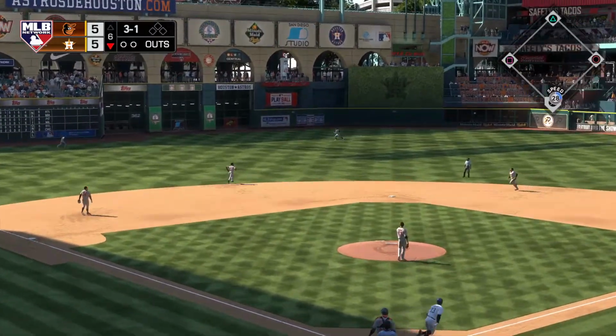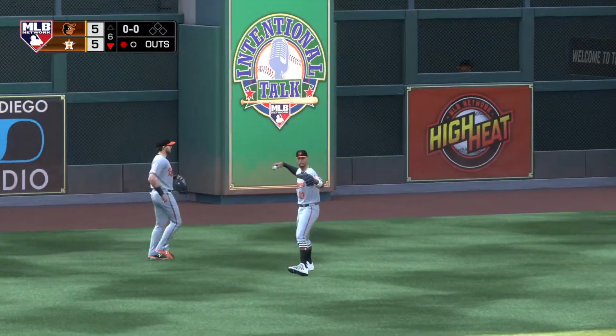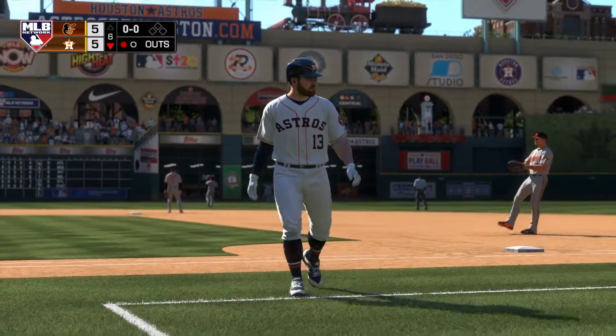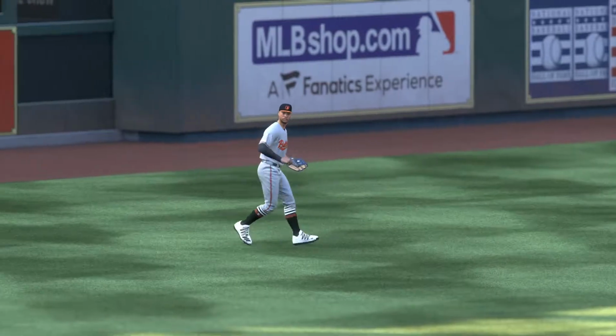Hard hit towards center. And he will run this one down, moving to his right, and that's the first out of the inning. Good contact to start out the inning. Thought he might be on base with some sort of a hit, but it hung up there too long. Just unlucky that time.